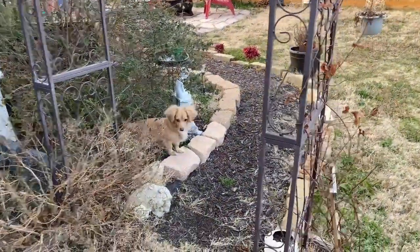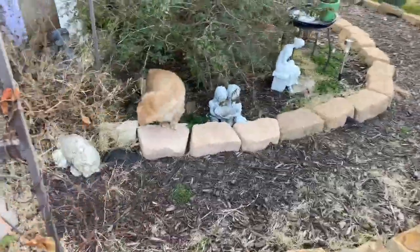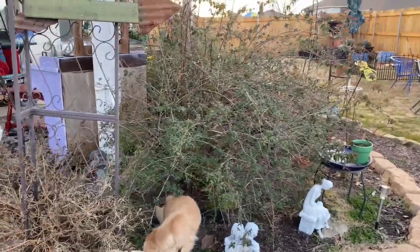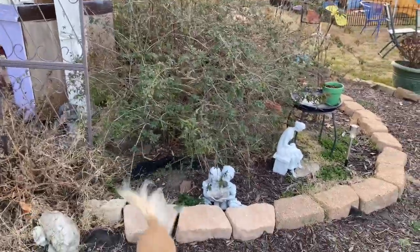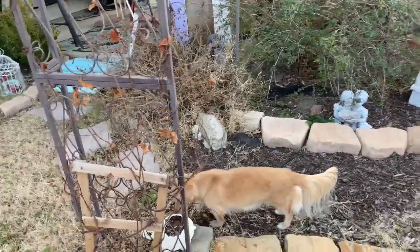There's Josie doing her exploring. Did you find something? She always goes and looks under this. This is an Indian hawthorn. It gets really pretty pink flowers later on in the spring and summer. The bees love it. They love that thing.